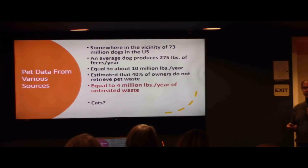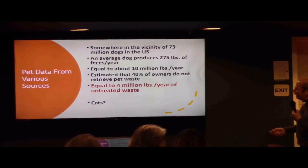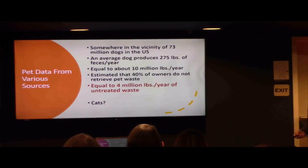73 million dogs in the United States. And if you do any of these calculations, an average dog produces 275 pounds of feces per year, equal to 10 million pounds per year. And based on surveys that people have done, only 60% of the owners actually pick up pet waste. I know that living in Stanton there is a very high proportion of people that actually pick up the pet waste, and they have these little plastic bags. And the Seine River must be terrible, because when I was in Paris, they love their dogs, and they never pick up any waste. It's all over the place. That's right. So that's equal to 4 million pounds of untreated waste per year.